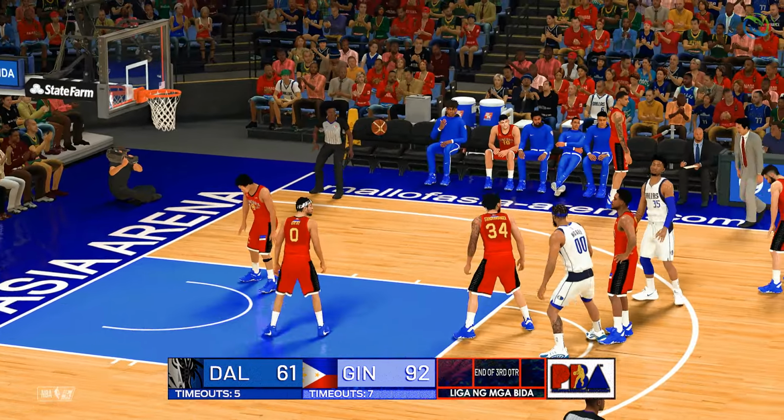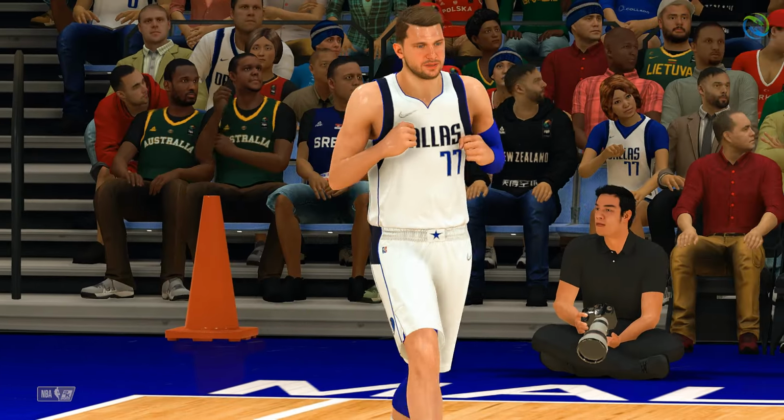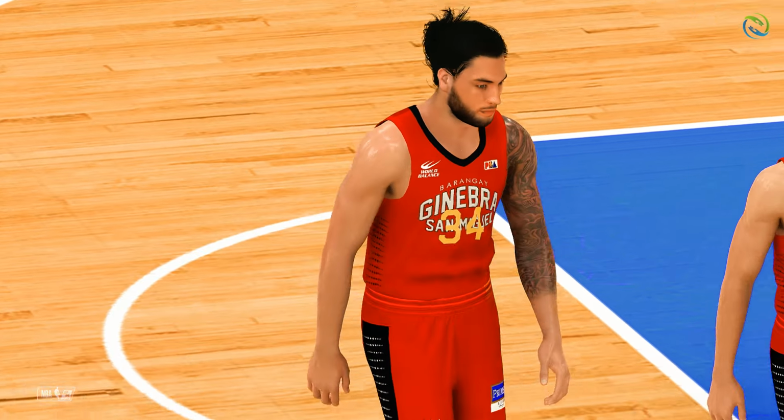And as we conclude the third, pretty much a blowout here. It's been a one-sided affair. Delivering the blowout. Don't go anywhere. The final quarter.